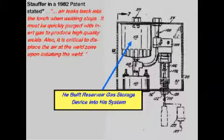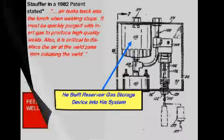In a 1982 patent, Stauffer found extra gas was needed at the weld start to purge the weld area and gun nozzle of air. He built a reservoir to store and deliver this extra gas at the start, as shown in his patent.